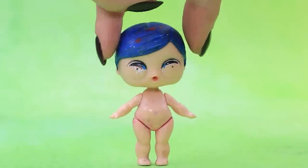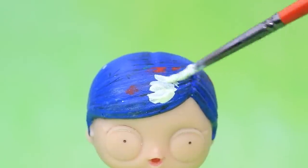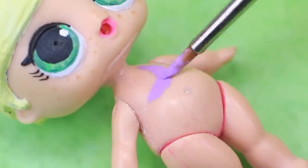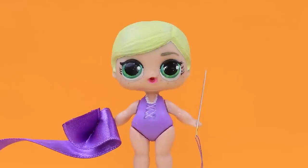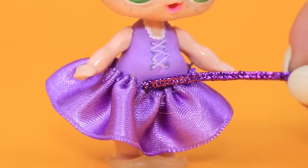A new LOL doll means our girl is growing up. Blonde hair, curious green eyes with white highlights, and a suit that's her favorite color. Choose ribbons. Rapunzel went inside the box. This one, sure. Make a puffy skirt out of it. Tie it with a sparkly belt and add light sleeves.